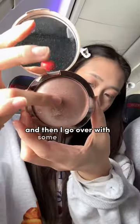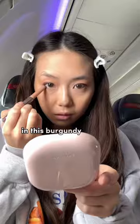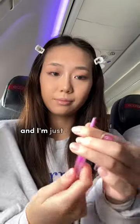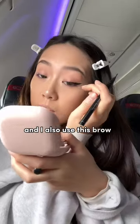And then I go over with some highlighter that's from Mecca, and then this dark eyeshadow liner in this burgundy shade is from Laura Mercier, and I'm just blending that out. And then I'm doing my eyebrows right now. This is from Chorus, and I also use this brow pomade.